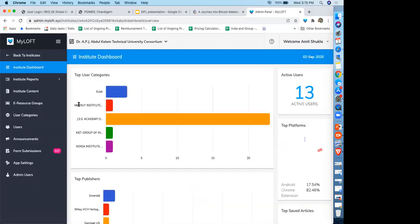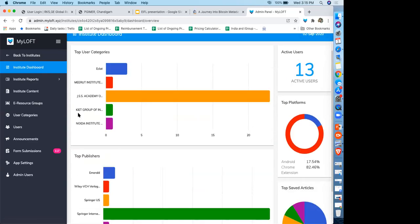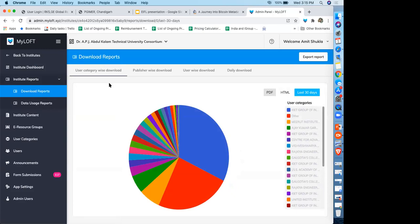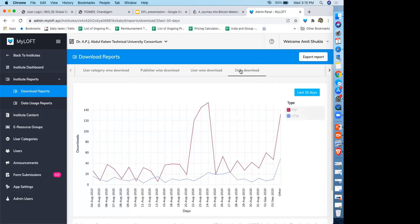Right now I'm going to show you, there is one institution that is AKTU, and at the admin side, I can show you how many current active users are there, 13, top saved article, publisher, and top user category, and then the institution report is there. So the report is also very, very refined over here. The user category wise report shows which user category is using how much in the last 30 days, then publisher wise, which publisher got utilized extensively at AKTU, and then user wise download, and then daily download report from this particular institution. So on this particular day, 24th of August, the report is really at its peak.